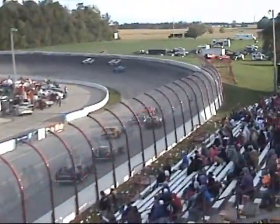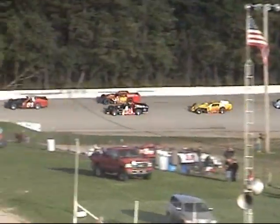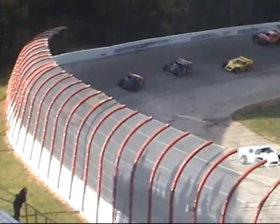Excuse me, that's Jeff Lane. Nestor and Tomasek come through. Scott fading fast. And Jeff Lane wiggles a little bit. Springer, Breedlove all get by Harold Scott as the 96 machine must have some mechanical problems because he's dropping like a rock.